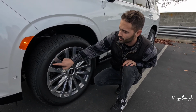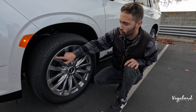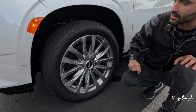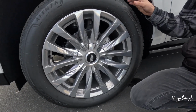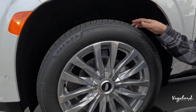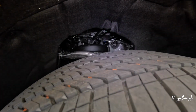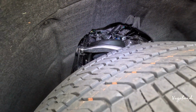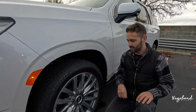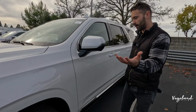This wheel itself is a 275/50 22-inch rim, and they are the Bridgestone Alenzas all seasons. Now remember, I mentioned to you guys that this is the magnetic ride control with the adaptive air ride suspension. You can increase and decrease the ground clearance with regards to this car, or the riding height. Sorry about that if I said ground clearance.